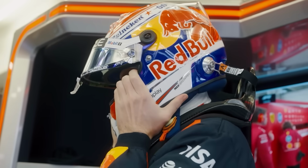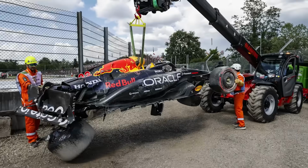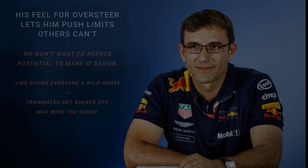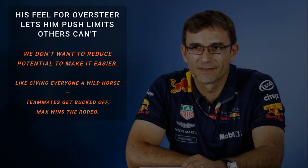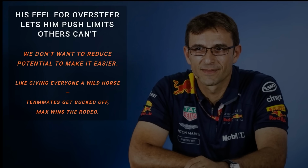From his smooth inputs to making those setup compromises to try and compete with this rocket ship of a car, and really dominating his teammates. I mean, yes, he's had Lawson in for 2 races. I wouldn't really count that much, but Yuki Tsunoda has struggled to get even close to that of Max. In qualifying head-to-head, it's always him ahead, lapping by seconds. And even Wache, the technical director over there, has said his feel for oversteer lets him push limits others cannot. And even saying, "we don't want to reduce the potential to make it easier." It's like giving everyone a wild horse, teammates get bucked off, Max wins in the rodeo.